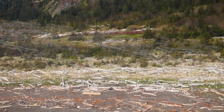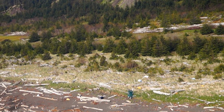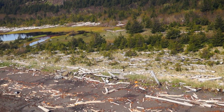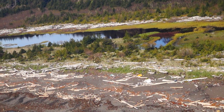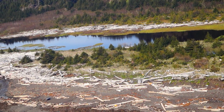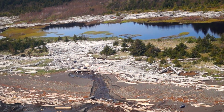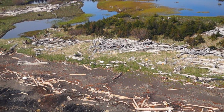The debris goes quite a ways inshore already, and with the storm tides it'll go well over the estuaries and little lakes in the back behind the beach. You can see there's already some debris that has crossed the estuary on the inside here. Here's the entrance to it.